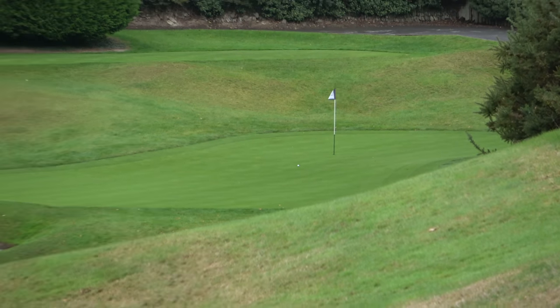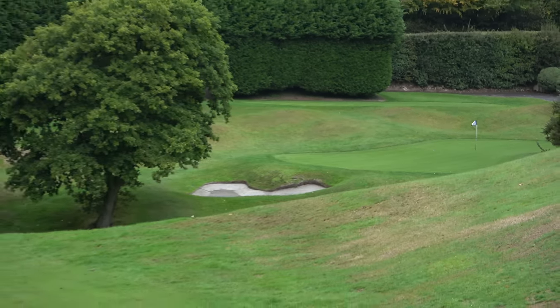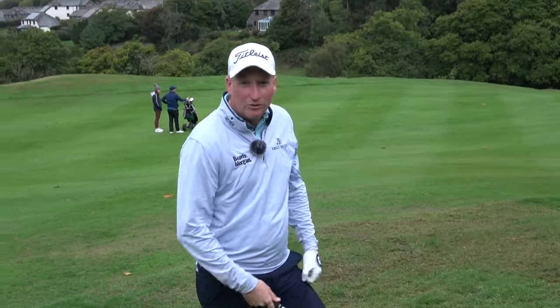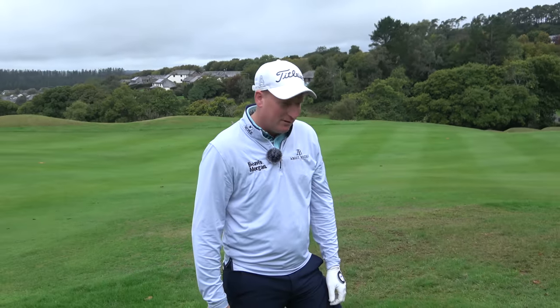Okay, got a nice kick there. Thick rough and just like sort of working out. I will hit a few from the rough this practice round just to see what I can get out of it and what sort of shots you're going to get out of the rough this week.